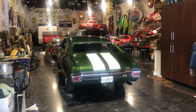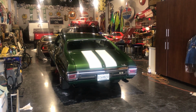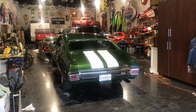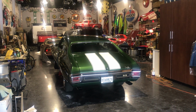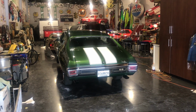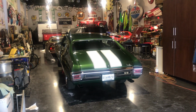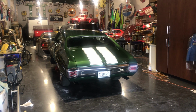I come down here to video this 1970 Chevelle that will be going up for sale very soon at the auction at Cruisin the Coast, which is coming up here in a couple weeks in October. This is a 1970 Chevelle. This is not a real Super Sport. This is going to be marketed as a SS454 recreation clone. That's exactly what it is.